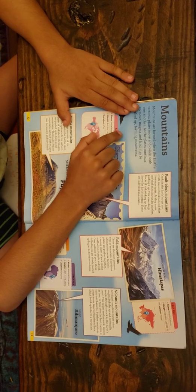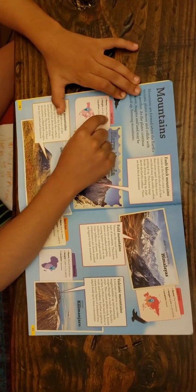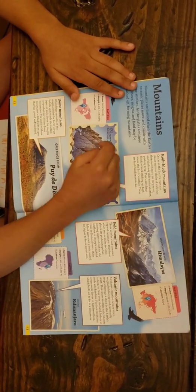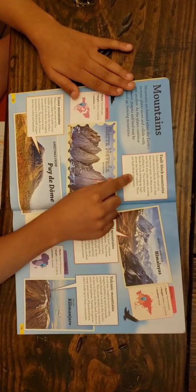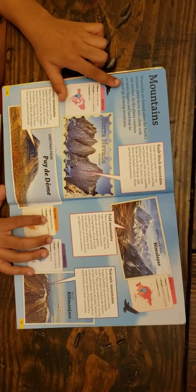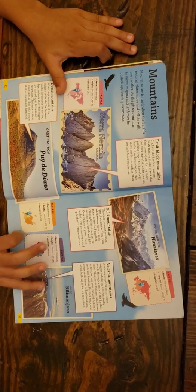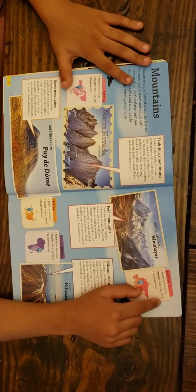This is Sierra Nevada. The height is 4,418 meters and 14,494 feet. It's in USA. And that's a fold mountain, and that's a fold block mountain. That's a dome mountain. The name is Puy de Dome. It's 1,465 meters and 4,806 feet. It's in France.